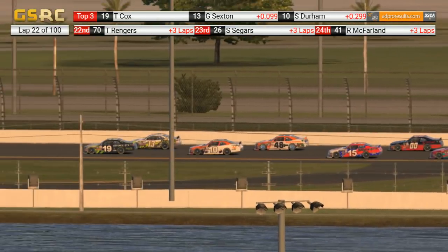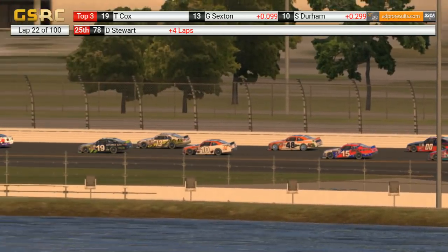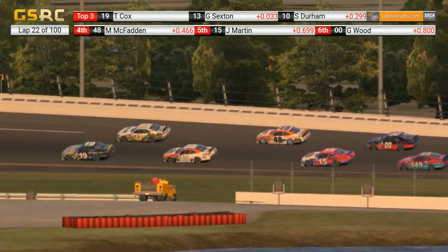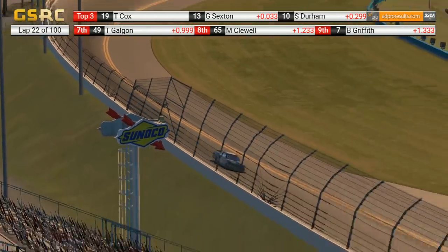Looking at what we have here, it looks like there are 21 cars still on the lead lap. And there were a few late takers for pit stops, maybe, as it looks like the top seven now have yet to come in for a stop.